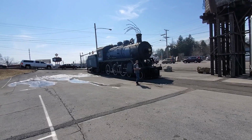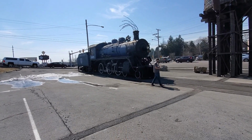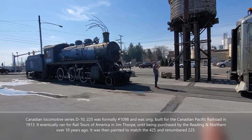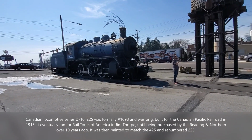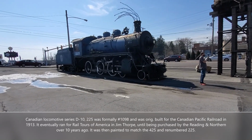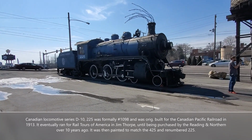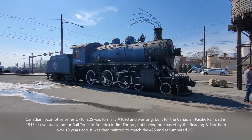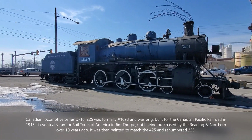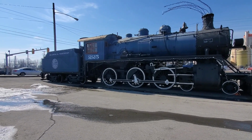Now, our reason for coming here today is Alan wanted to see this because he pre-ordered the Lionel version of this. So he's going to be doing a pretty cool video of the actual locomotive, and once he gets the miniature locomotive, to show the differences and introduce it that way.